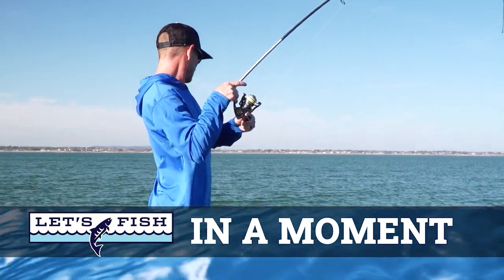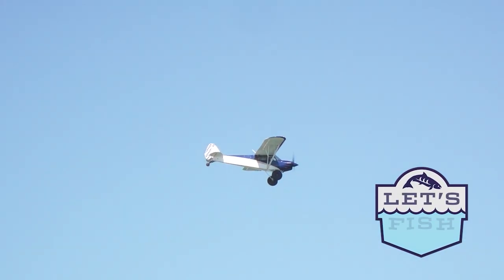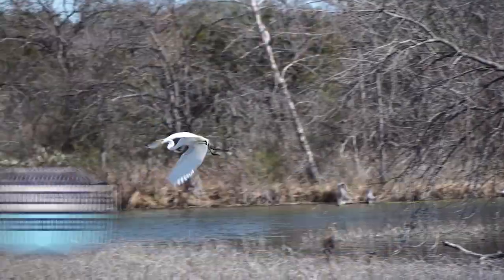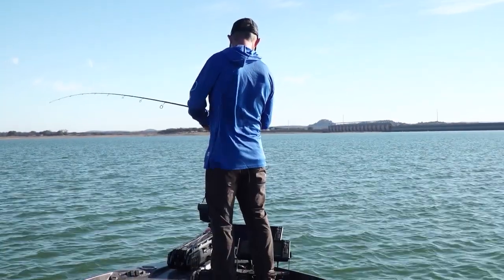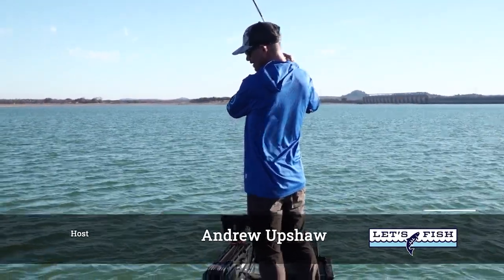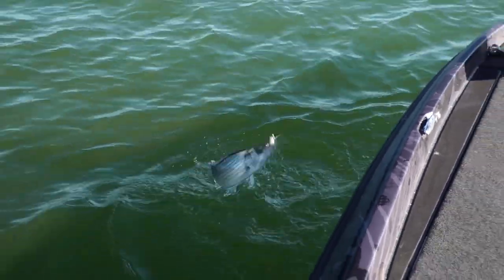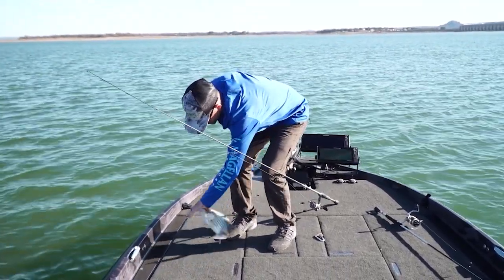There we go. Hooked up again here on Buchanan. Oh, look at, I mean, there's so many fish. There we go. This is a nice little white bass, or hybrid. Can't really tell what he is right now. Oh yeah, not bad. Not a bad little fish. Ooh, here we go. Little striper, not a big one.